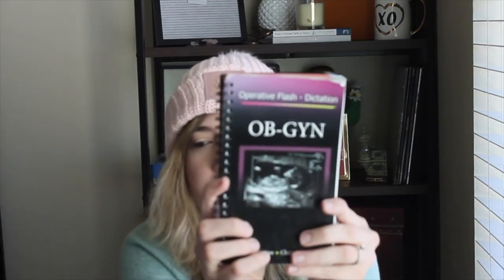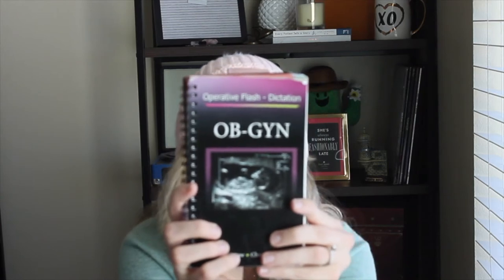Ooh, this is a good one. So I have this operative flash dictation book. It's really, really good, especially the first 2 years when you're still learning. So whenever we do surgery, we have to do what we call a dictation. Sorry guys, my camera ran out of battery, so I had to change the battery pack.